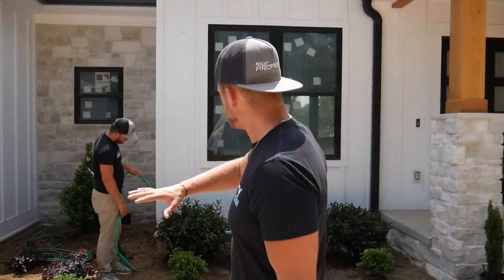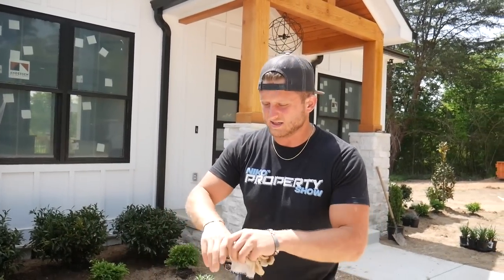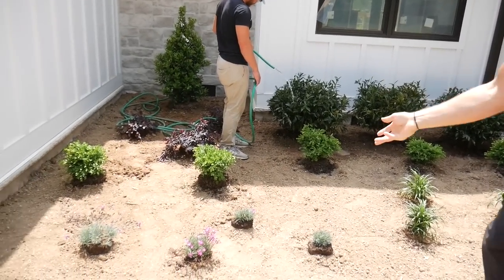So what we'll do is put that down through here, cut out the plant areas, put a little cross in it, and then just fold them back, and then we'll be able to do the mulch and everything like that.